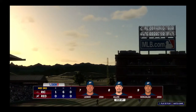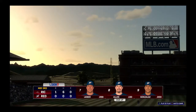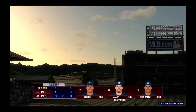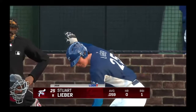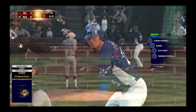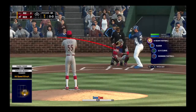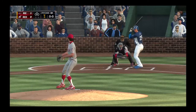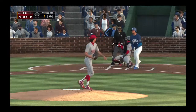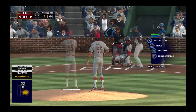We'll head now to the home half of inning number 3. The Squirrels lead it 1-0. Stepping up to the plate, Stuart Lieber comes off an 0 for 4 in last night's ball game. First baseman, Stuart. First pitch on its way. Just got a piece of it as it's fouled back.